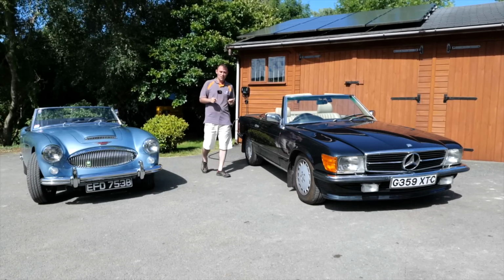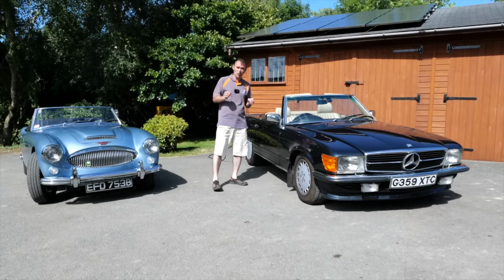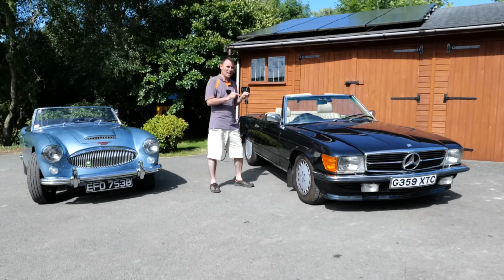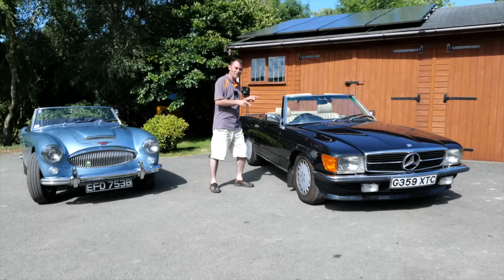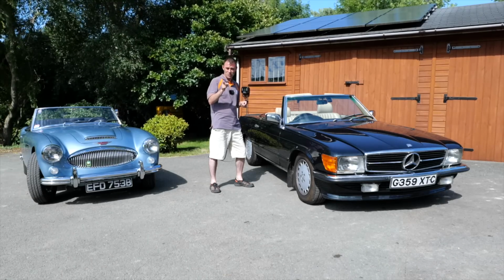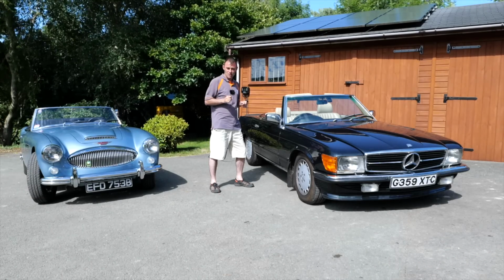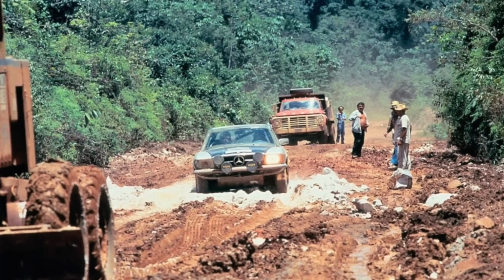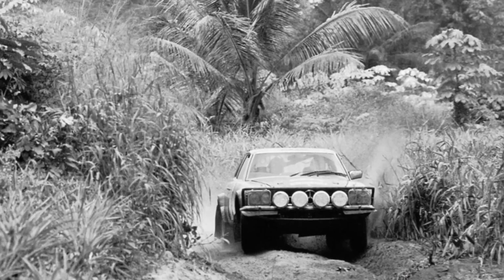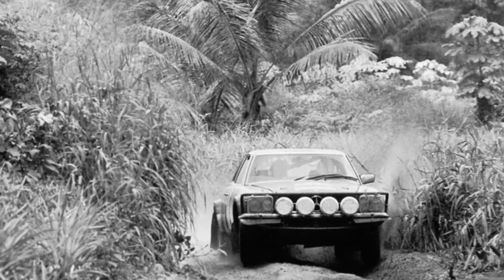So we're off to Loton Park today, which is a hill climb. Now, Mercedes 500 SL isn't exactly a very good hill climb car, although we did see one on a rally, we did, didn't we, in Belgium. Do you remember that one we saw in the rally? What, 500 SL? Yeah. Well, they used to be good rally cars. They used them in the African safari rallies, didn't they? Yeah. You'll have to put some clips in there, mate. You have to see if I can find some.